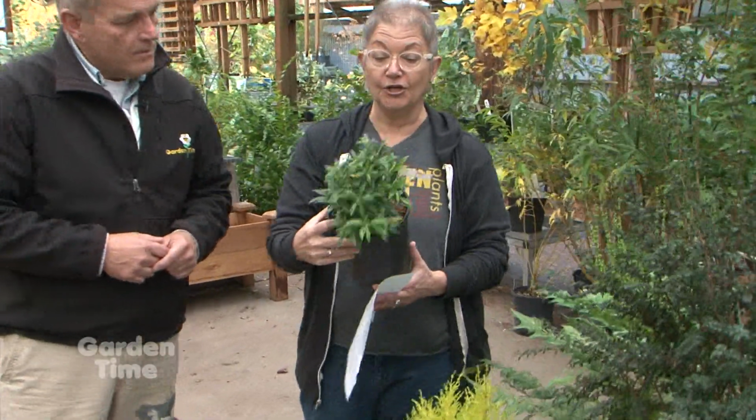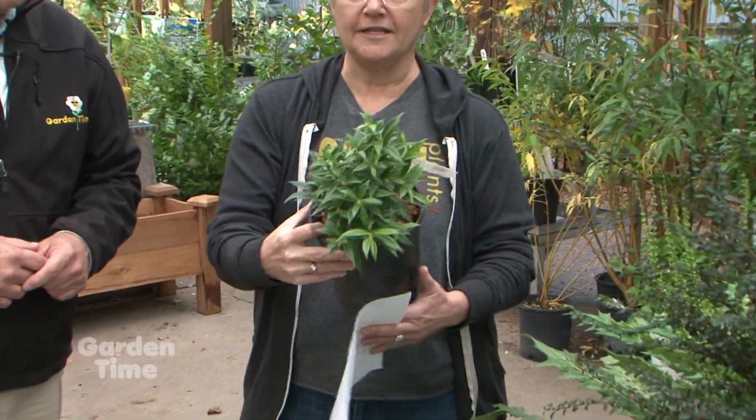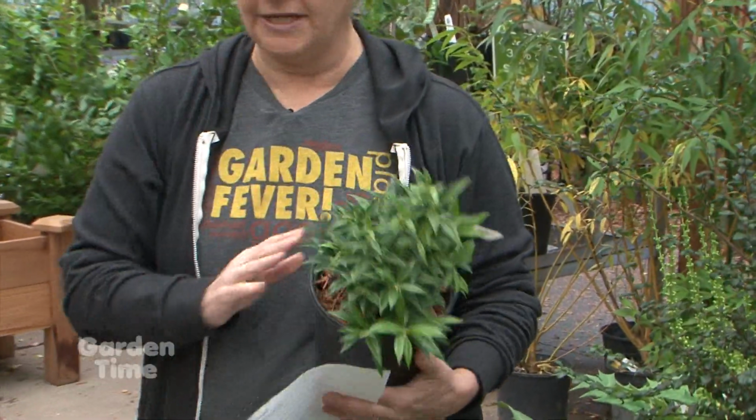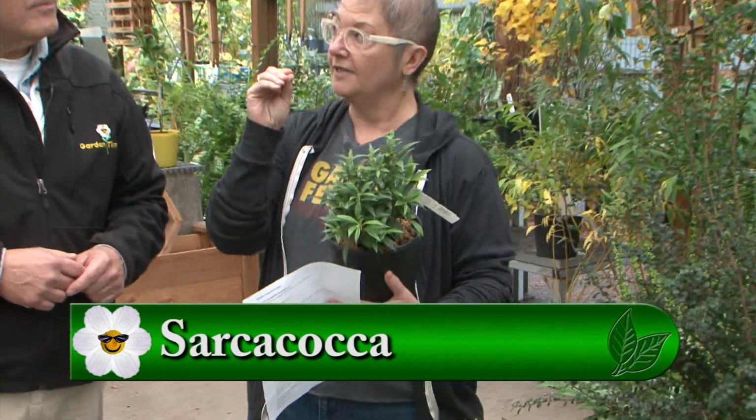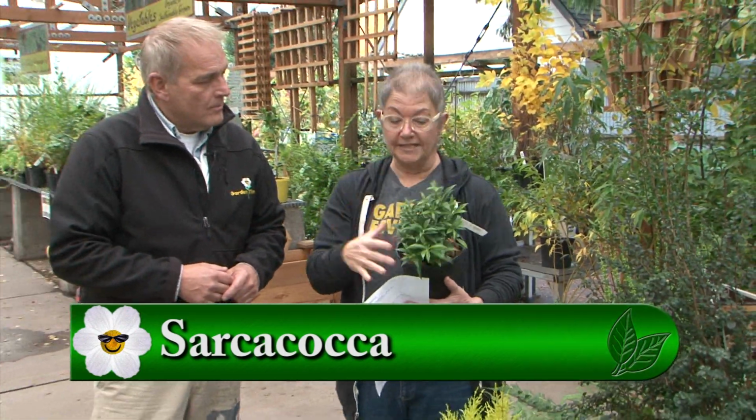This is a Sarcococca, a little low ground cover, and you can get ones that are about this high, knee high. It's got a little white fragrant flower in late winter, another evergreen, another great shade plant. And actually the Daphne too, you can do in full sun, some of them, and some you can do in shade, so that's great for us.